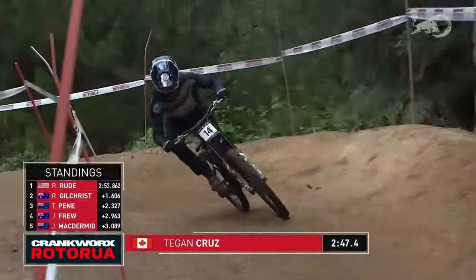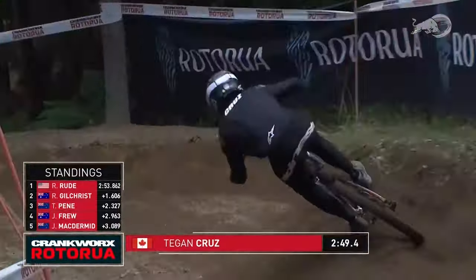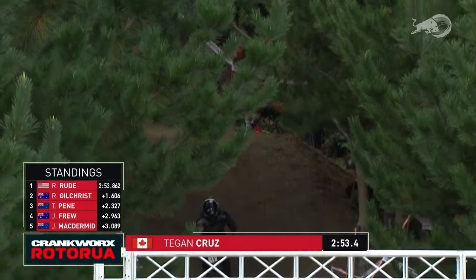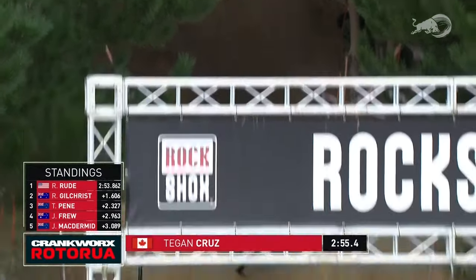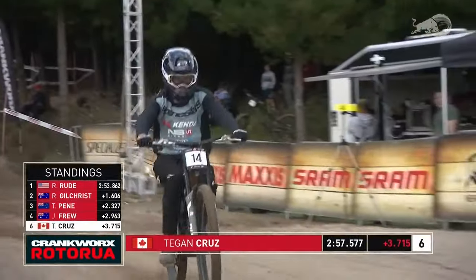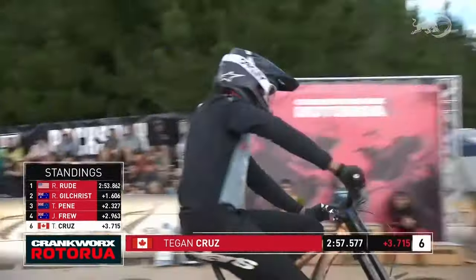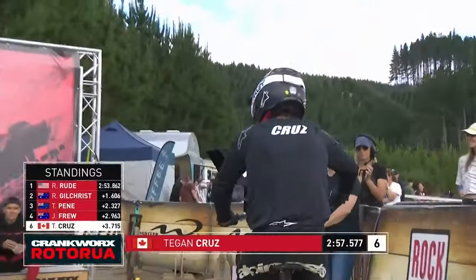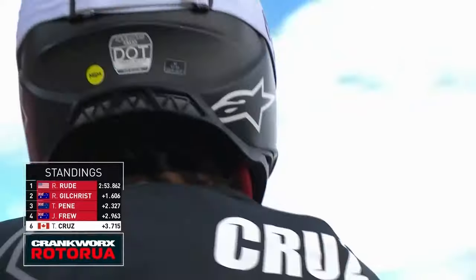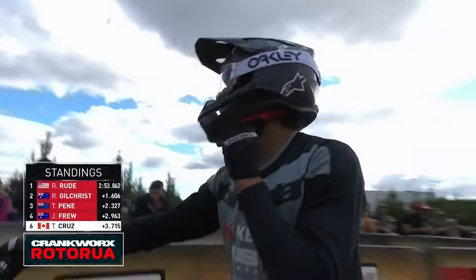Now, last couple of turns for him on the inside of that one. If there's any way around the inside of that next one. Down to the line he comes then, and he goes into sixth place in the end, 3.7 off. Awesome spots down the bottom. Yeah, I mean, that last section is so physical.